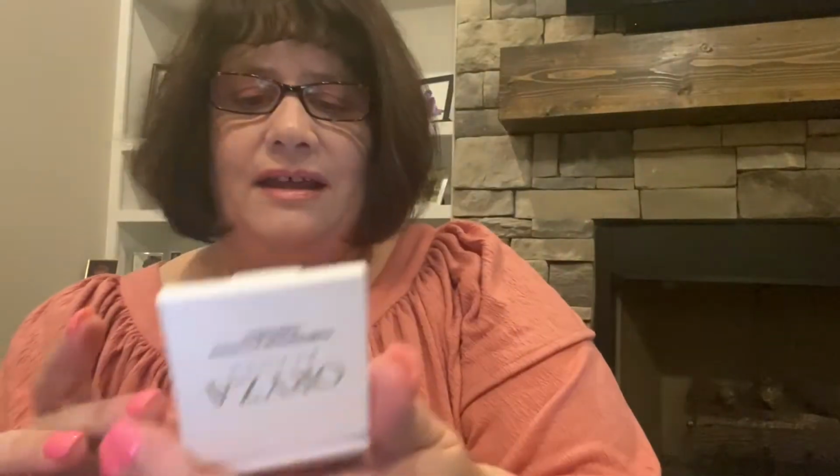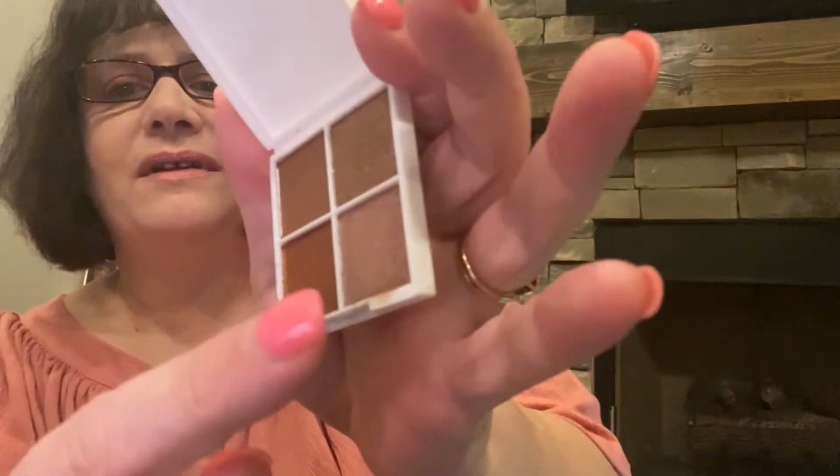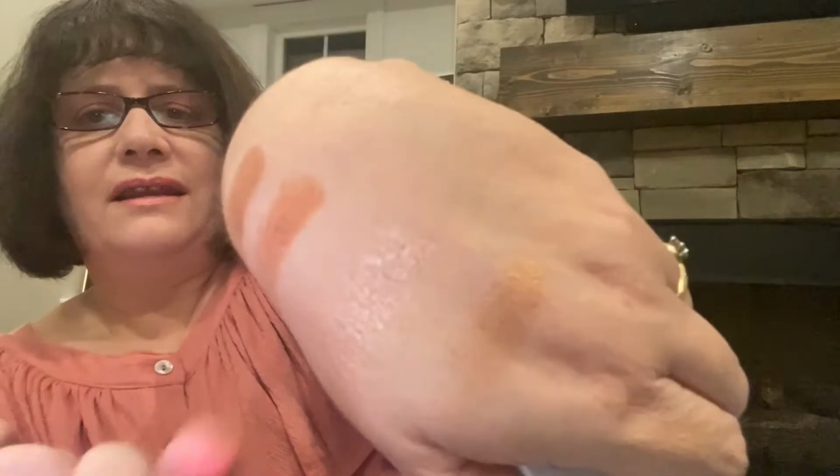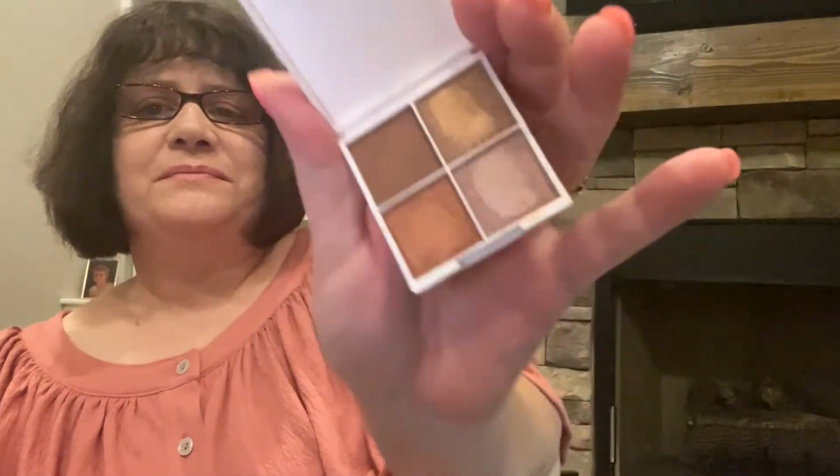Ooh, this is the first one. That was this one. That one you can't see as much. That was this one. And there's that one. That one's pretty. That was this one. And now the one that's not shimmery. Right there. So that's pretty. I can't believe this thing is worth $20. It's a nude shimmer and contour eyeshadow palette. So let's see what else I got.